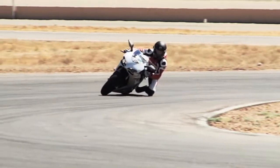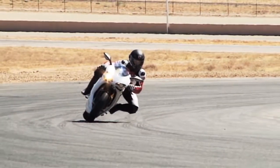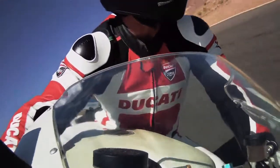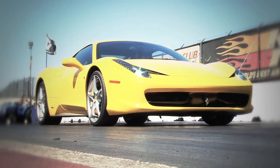A high-performance motorcycle like the Ducati 1198S delivers amazing bang for the buck. Only problem is, you need to be someone as talented and as brave as Steve Rapp to exploit its performance. The Ferrari 458 Italia, on the other hand, is not merely the world's best supercar. It's a supercar that makes us all feel like superstars behind the wheel. Good Lord!